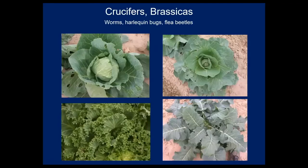Okay, those were three pests that get on a lot of different crops. So that's why I looked at them individually. Now we're going to look at some crops themselves and what seems to be the biggest thing that gets on them. And these are crucifers and brassicas, and they have three big ones: worms, harlequin bugs, and flea beetles. And the biggest one is worms, caterpillars.